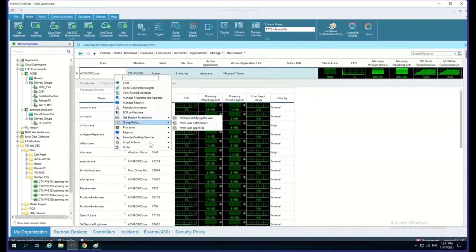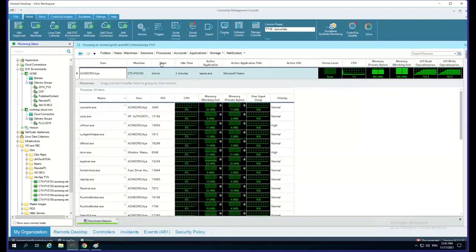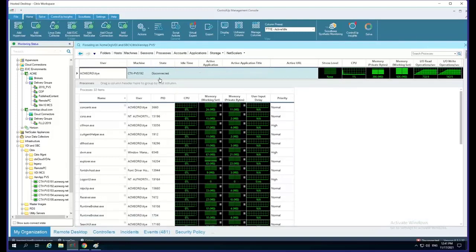I'm just going to right-click on this session and, within ControlUp, disconnect it. ControlUp's a real-time product, so the state will pick up and change to disconnected. ControlUp will detect through that automation that the state is now disconnected, and it's going to adjust the process priority of all these processes down to below normal, and it's going to trim the memory working set here.